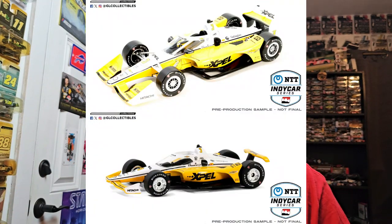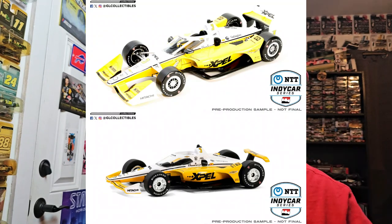But to round things off with the Penske cars, another car that has been released before, but we're getting it back again. It is the Expel car driven by Scott McLaughlin, your 2022 St. Pete winner, which was the first time I went to St. Pete, and damn, that was a damn good race. Although I probably don't want to see another driver's ass getting literally burnt. I mean, that's what happened to Scott McLaughlin.